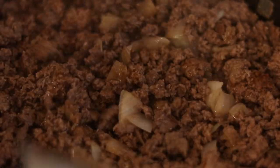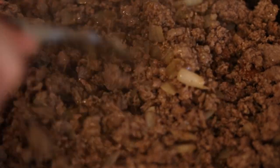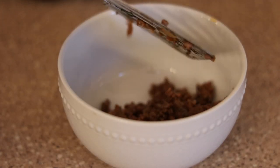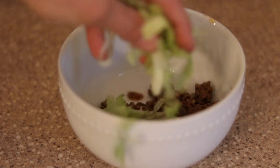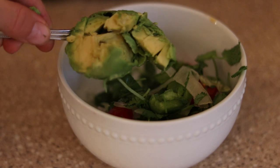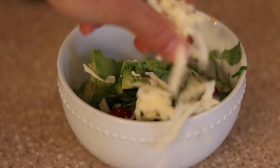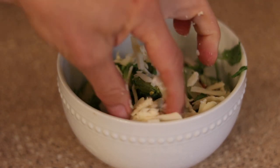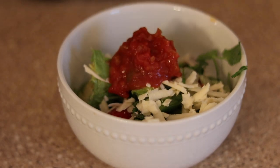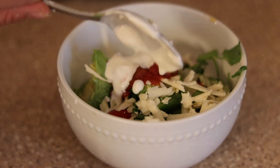I'm making some taco meat, which is ground beef and some diced onions. And I also put some taco seasoning on there. And I'm just putting this into a bowl with some fresh chopped lettuce, the pico that I just made, some avocado, and also some cheese and some homemade yogurt, which we are using here for sour cream to get our fermented food in. And then also some salsa and just a little bit of hot sauce. And this meal is so delicious. Everyone in my family absolutely loves it. It's definitely a family favorite.